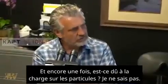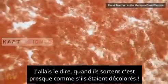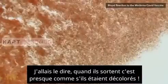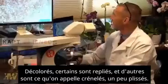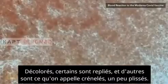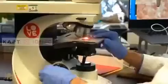And again, is that the charge on the particles? I don't know. But where we put that drop, there are no red cells there. I was going to say, as they come out, it's almost like they're bleaching clear. Some of them are folded, and some are crenulated, a little crinkled. But that whole edge is like bleached.